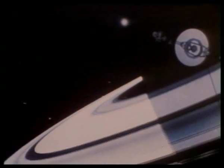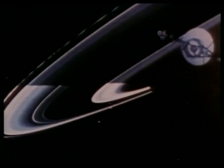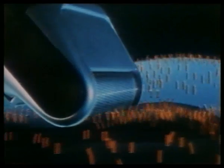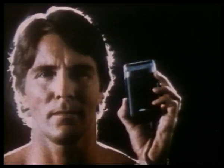This is a computer-aided impression of the Voyager spacecraft passing through Saturn's rings. The remarkable thing about it is that it was produced before Voyager got anywhere near to the planet. Or even the world of advertising recognizes the potential of computer graphics. The computer has also been used experimentally to explore new art forms. Its graphic capabilities can also be used in a practical, though no less spectacular way.